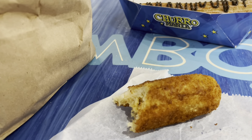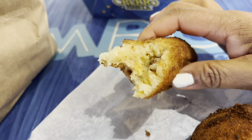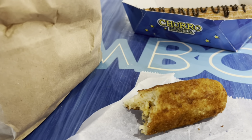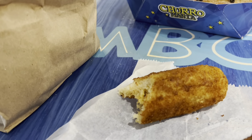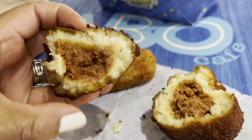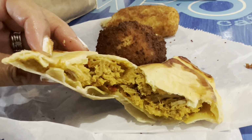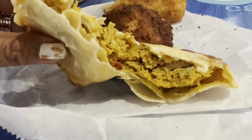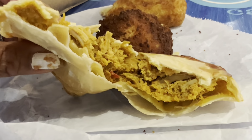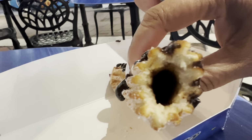I stopped at Mambo's Cafe and picked up some croquettes. And I also picked up a papas rellenas. And this is essentially a crispy potato ball with ground beef inside and also a chicken empanada. They were all tasty. I wish they were a bit warmer, but I was able to enjoy this snack. And here is my chocolate filled churro. Mambo Cafe.